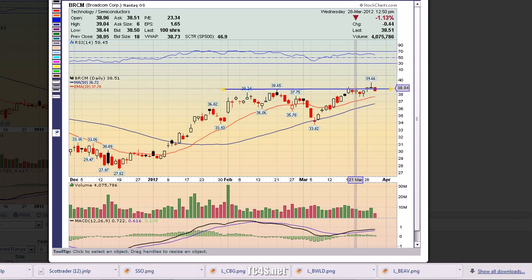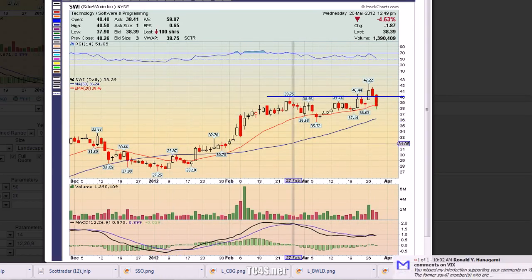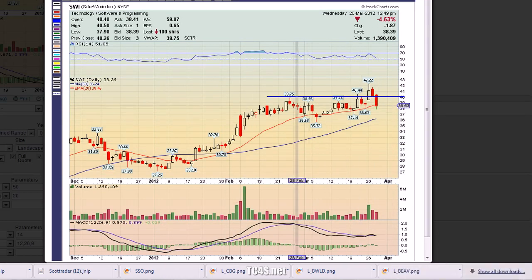So right away, that's a warning sign, especially on a big common stock like Broadcom, a stock that many people like to follow. Here's another stock, a lesser-known one, SWI. As you can see here, the stock made a nice breakout over 40, that 40 to 50 area.